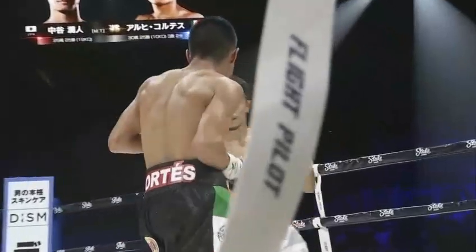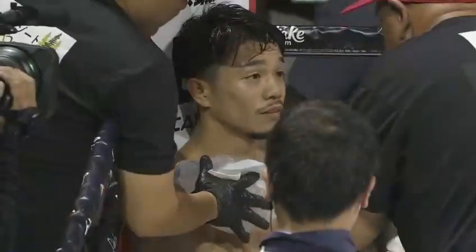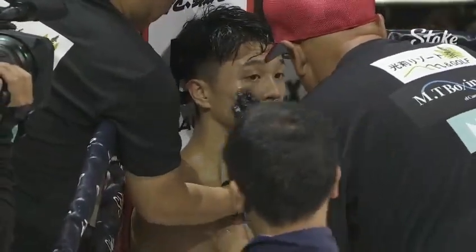The right hand through the guard. We talk about sometimes fighters taking a round off, if you will. That might have been a little bit of what we saw there from Nakatani as he backed off a little bit in round 7.